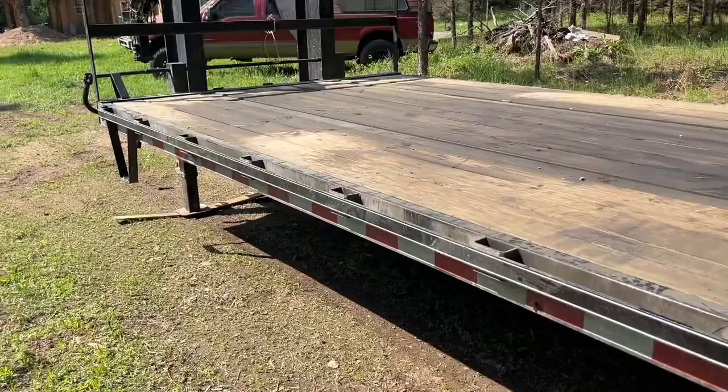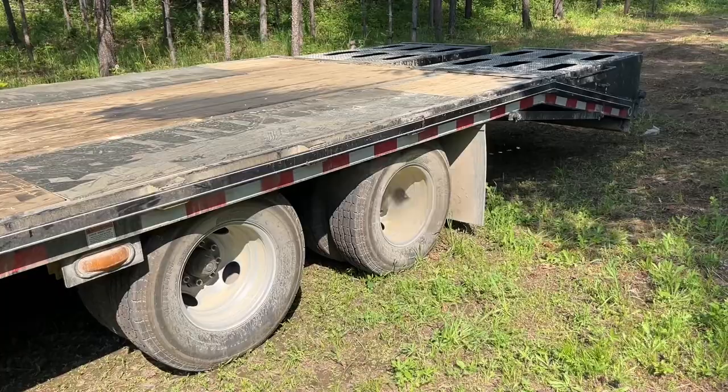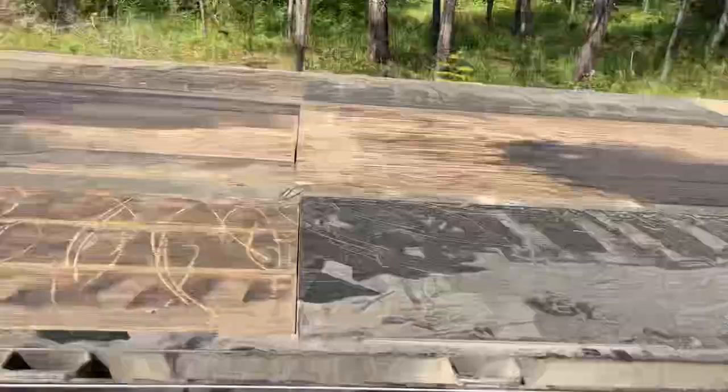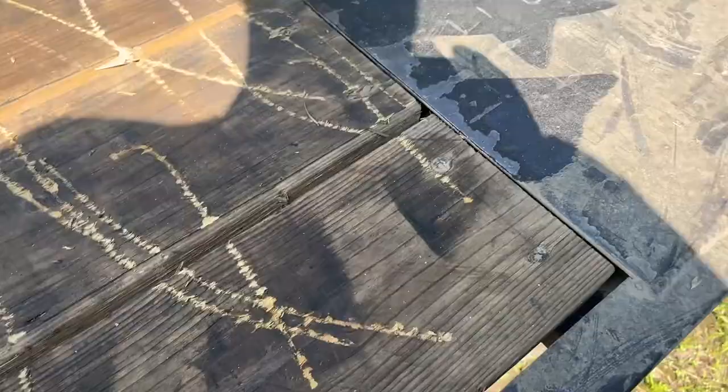So far trouble free in 6,000 miles, haven't really had any issues. And I've pulled probably the maximum heaviest load I've pulled on here was probably almost 20,000 on the deck. Okay, so anyways, other things I like. This deck is solid 2x8, and then the steel here. So the deck is a nice design, everything about it.